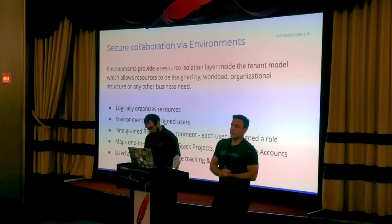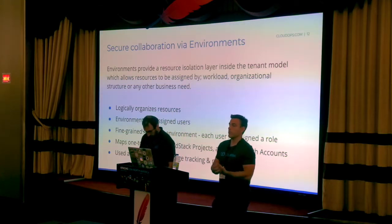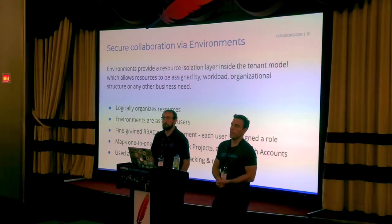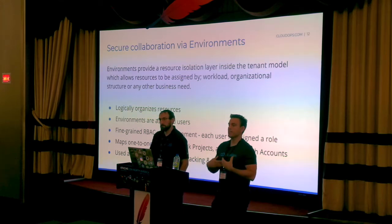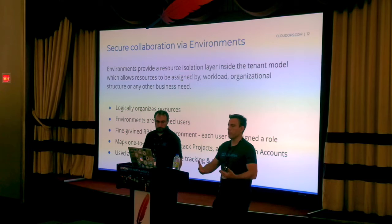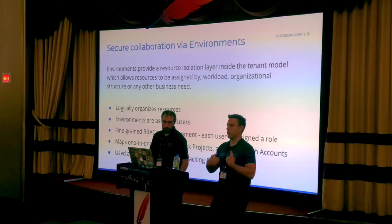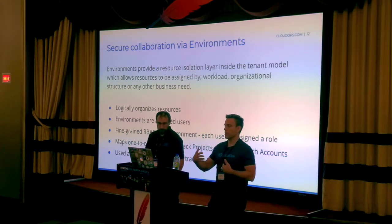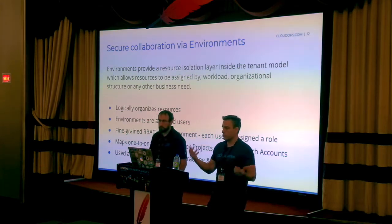Another very important concept in CloudMC is the concept of environment. So this is a way to sandbox your resources such that they can be logically grouped and securely accessed by your users. So the simplest form is to create a personal environment for yourself. You'll be the only one having access to those resources. Or you can work in a group with your colleagues, for example.